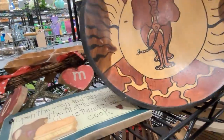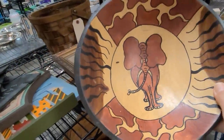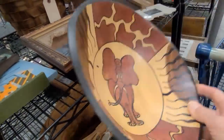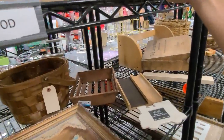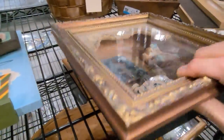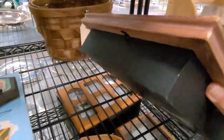Here's an elephant bowl. It looks like somebody has painted it. It's not as good quality as I would hope. Very lightweight. It's $6. I'm going to leave that. Here's a little diorama. This is a commercially produced one and it's broken inside. It's got a piece floating around in there. So we will leave that one as well.